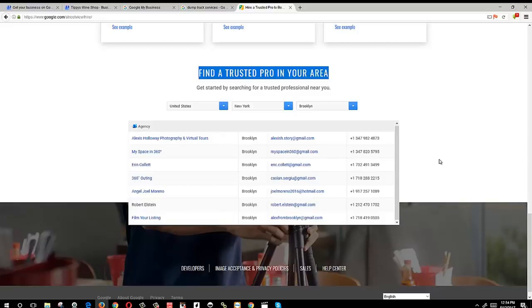That's real important. So if you're looking for that extra edge, definitely take pictures. Take a bunch of pictures. Make sure that your Google My Business page is done perfectly and the address and everything like that is perfect. But if you want to take it the extra step, buy the virtual tour.